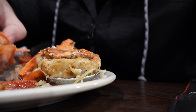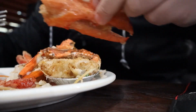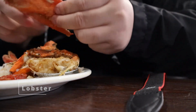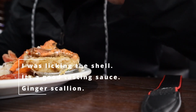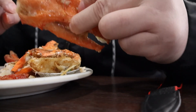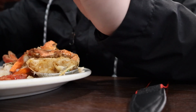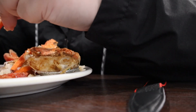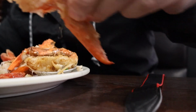Alright, let me try the lobster wraps. Alright, we got some lobster wraps. Like the coating that's on the outside tastes pretty good. But I want to taste the meat itself. Yeah. That's a good sauce on the lobster. Ginger and scallion, right? Look at that.